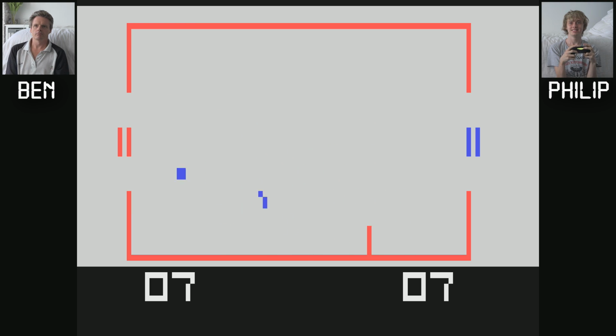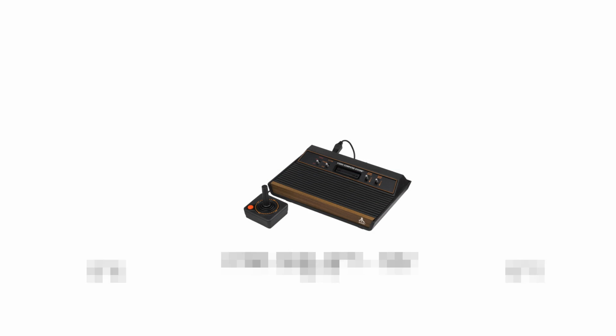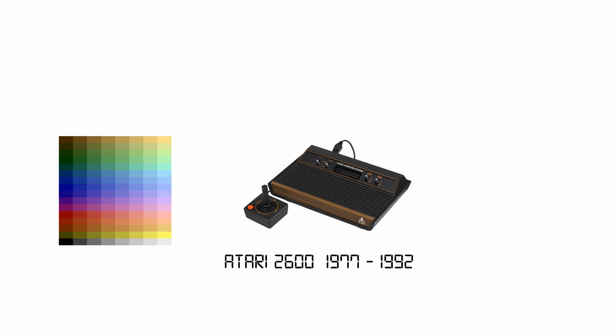Overall, the Fairchild Channel F was innovative in that it was the first console that supported cartridges, but with the release of the superior Atari 2600 in 1977, which had better sound effects and support for up to 128 colours, we thought it would be a good time to ditch the Fairchild and upgrade to the Atari.